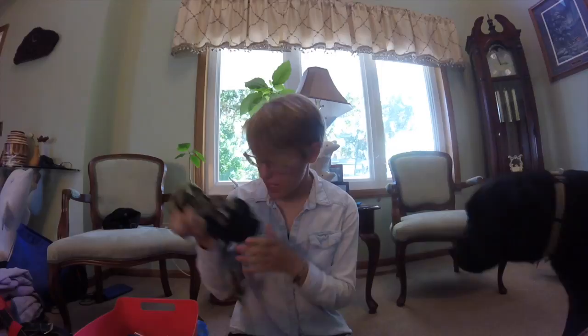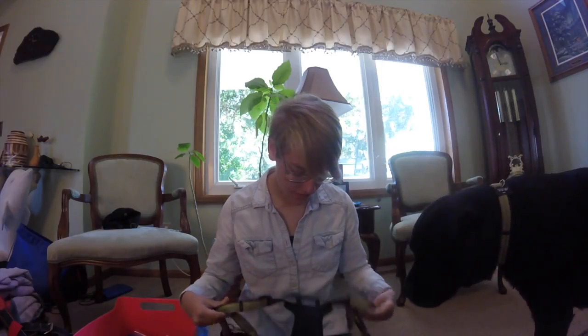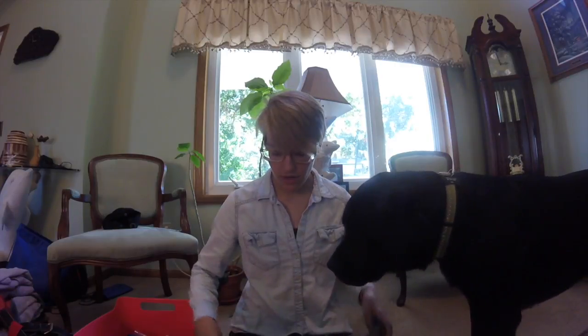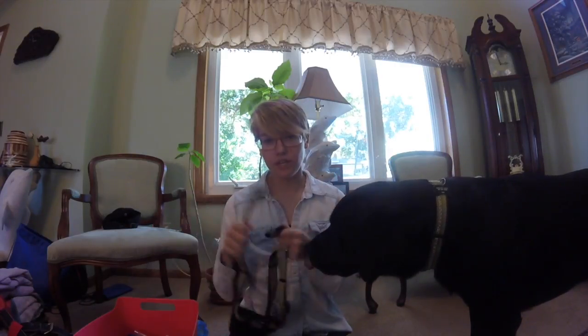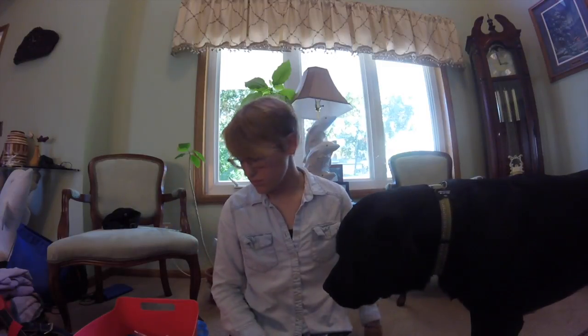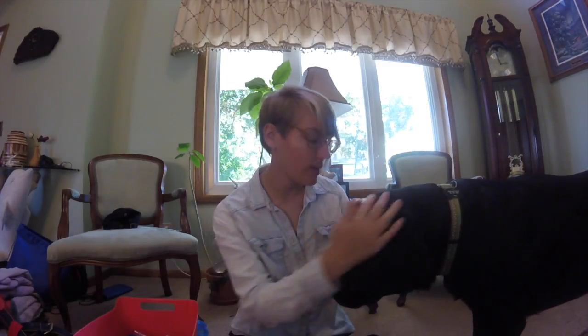We also have the Canine Explorer. This is his car harness. So when he doesn't have his working harness on in the car, we attach this to him and then a seat belt to the little D-ring. So he's safe and won't fly around if we get in an accident. Which we won't.